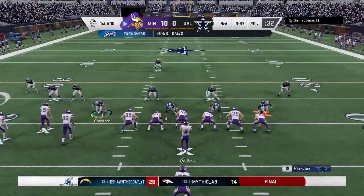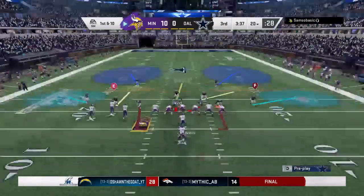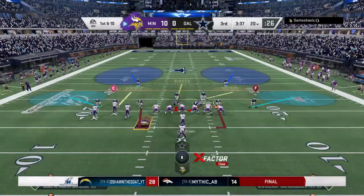Here are the Vikings now to start their next drive. We have not seen much on offense from either side. These last few drives, it has been a struggle, hasn't it?